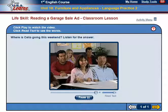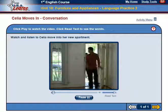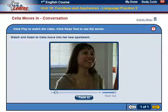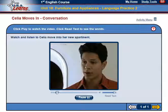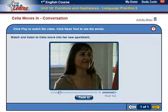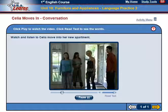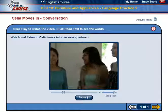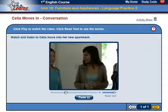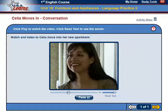Thank you. Here is the key to your new apartment. Thank you, Danny. And thank you for helping me move in. You're welcome, Celia. And if you need anything, I'm right upstairs. Please ask. Oh, Celia! What a nice apartment! How many rooms does it have? There are two bedrooms, a bathroom, a kitchen, and this living room. Congratulations! Thank you. Now let's get to work. Oh, I like it. It's great. Come on, don't stand there. Let's go!